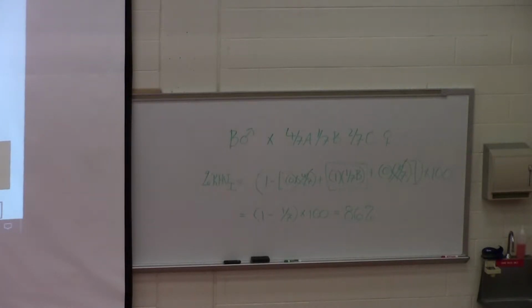Does that make sense? So you can save yourself some writing just by looking at the sire and dam breed, recognizing where they overlap and when they do not. Okay? I guarantee you're going to see this again, so if you have questions, please take a look. You'll have opportunity to practice in labs, but I want you to be comfortable with it.